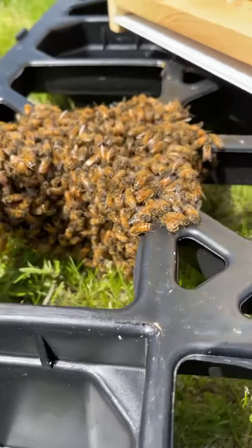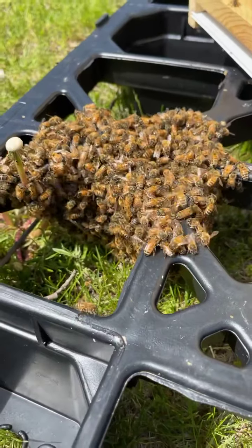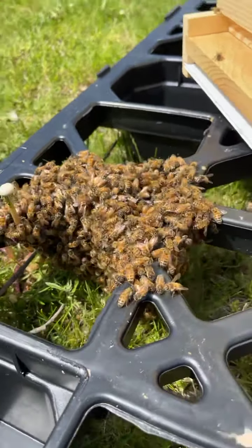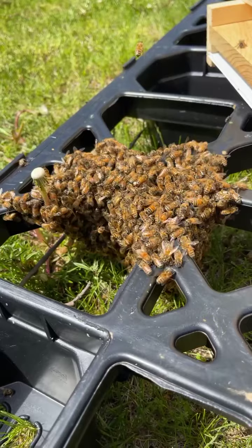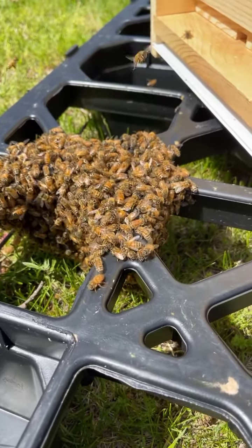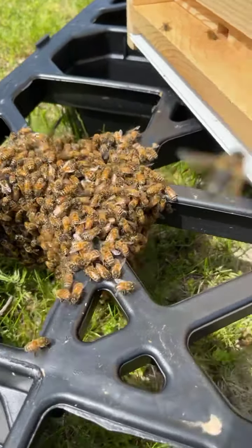And I was worried about it raining on them and being cold. But if you think about it, wild bees hanging in a tree would get rained on every day. They'd be out in the weather and they'd have to survive, so it's not a bad thing. They're all still here. This is all I got. But they're doing okay, so I guess that's all that matters.